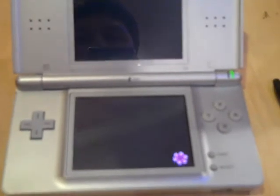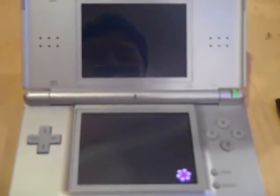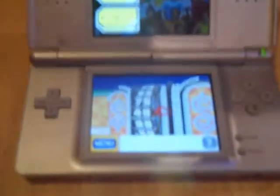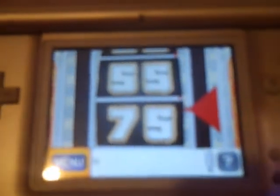Showcase Showdown. It's time for the Showcase Showdown. It's your turn to spin the wheel. $75. I'm gonna keep it. Would you like to spin again? Stand next to the wheel. Spin the wheel. Let's see how Jay does.